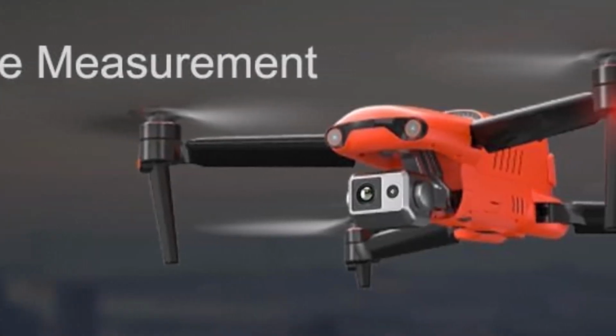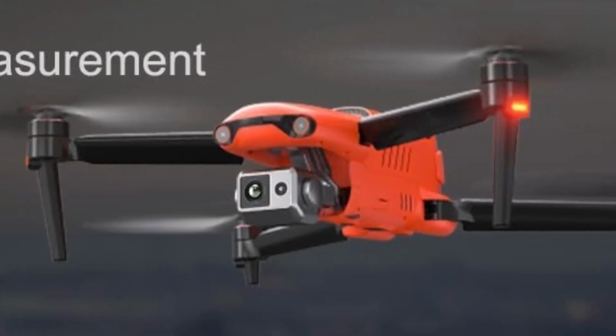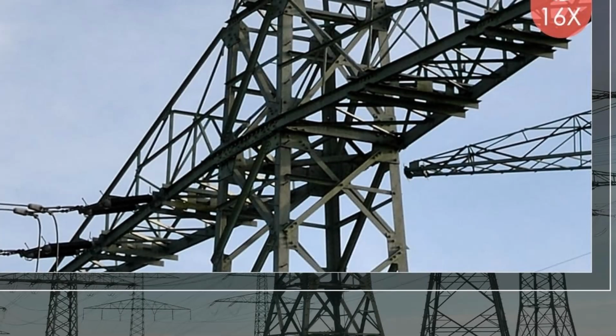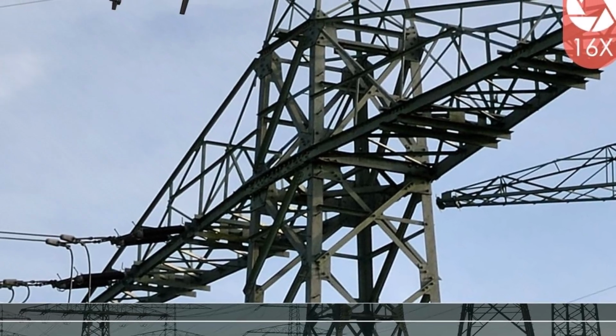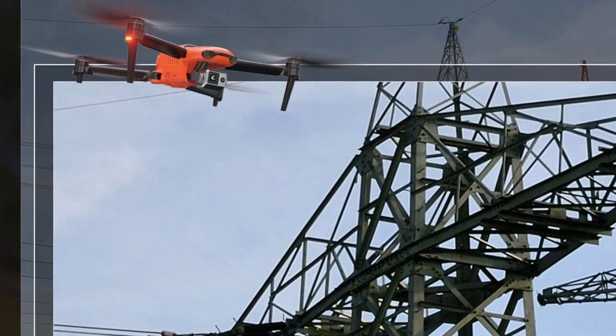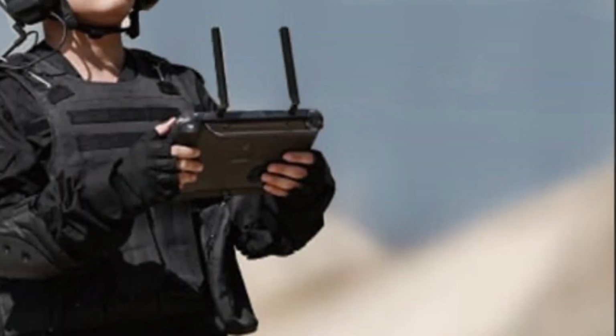But it's not just the resolution that stands out. The autonomous flight modes combined with advanced obstacle detection ensure a safe and optimized flight experience. Autel Robotics Evo Lite Plus is a drone that combines robustness and advanced technology, allowing up to 40 minutes of continuous flight, and with a high-quality camera with 6K video and adjustable aperture.